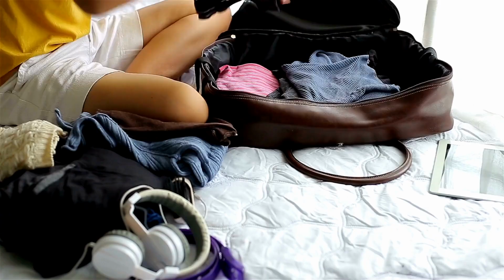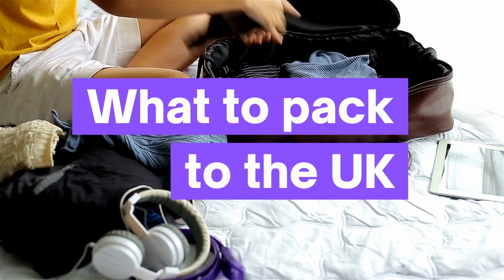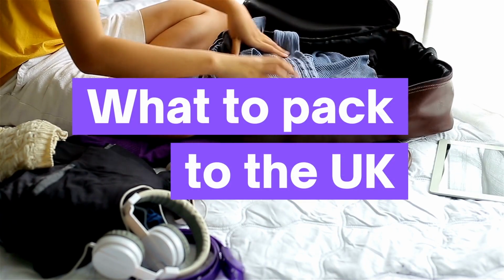And now let's move to advice on how to make sure that studying in the UK goes according to plan. The first thing I want to talk to you about is what to pack when studying abroad in the UK. First advice is to pack light. It will be very expensive to bring a lot of things on the plane. And also you can buy most things in the UK.